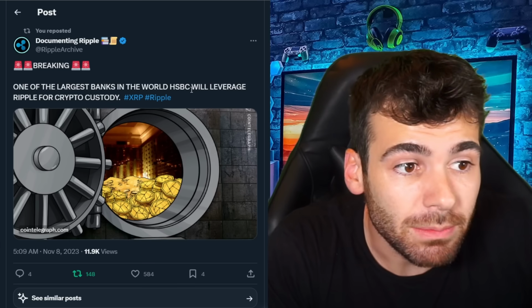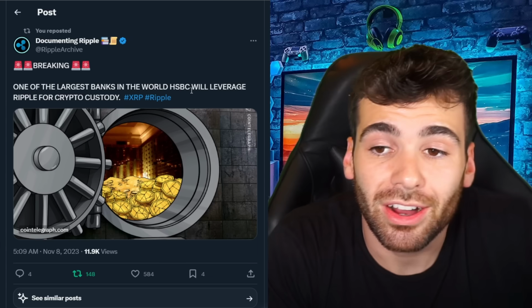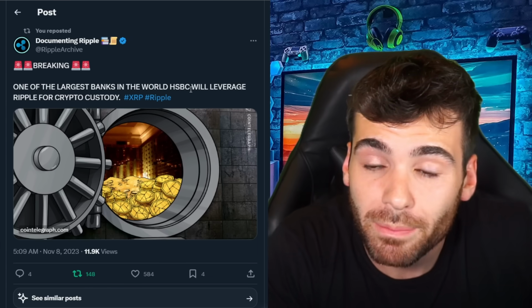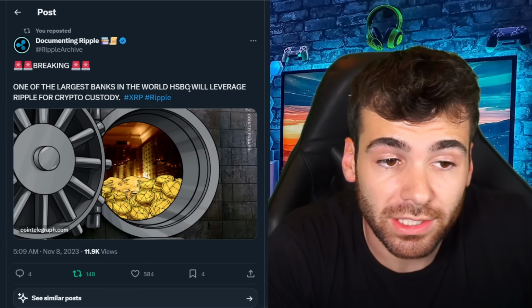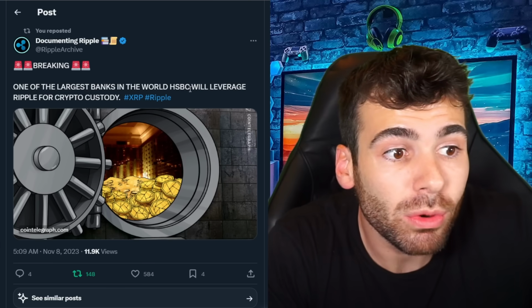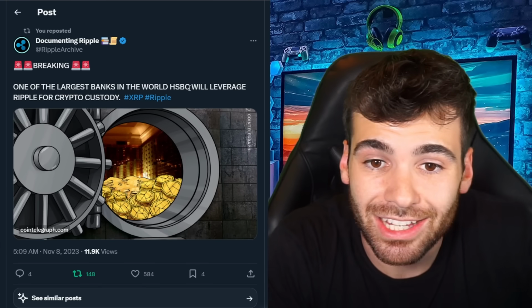Right now, Ripple is teaming up with HSBC, one of the largest banks in the entire world, to actually custody these securities. This goes back to their acquisition of Metaco, the company that deals with crypto custody. And back then, I was telling you guys, hey, this is a massive deal. This company already has massive institutional tentacles. And what we're seeing is Metaco is already helping Ripple land massive custody deals.